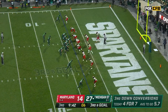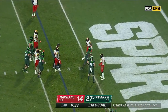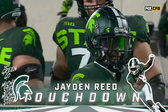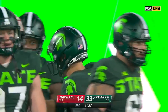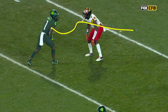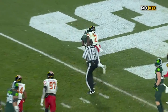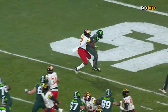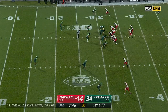Headed first and goal at 3. Now 3rd and goal. Walker part of the pattern again. He slips it through for Reed, who's got his 2nd touchdown of the night. And Peyton Thorne has his 4th. You know, Reed is one of these guys that you look at the paper and you see 6 foot 185, and you're not supposed to be able to do this. Right, it's usually the big-bodied receivers, the guys that run the slants down here that use their frame, use their body. But Reed is strong. It shows you some of his physical tools.